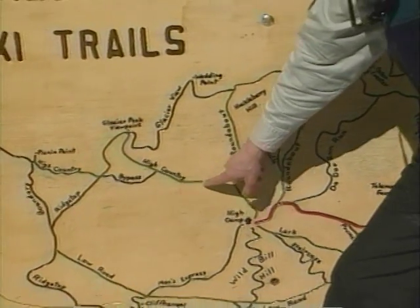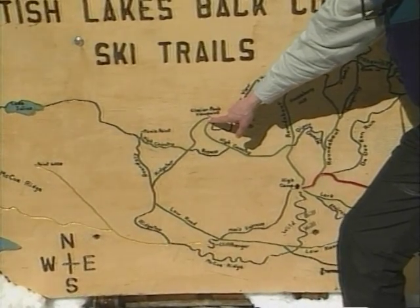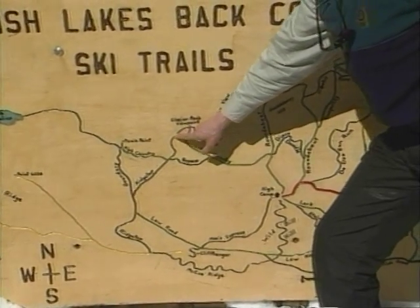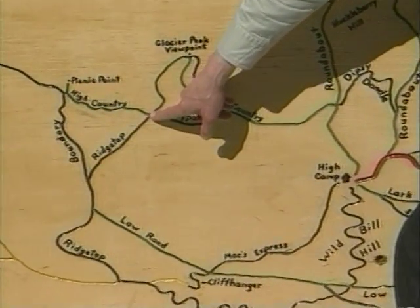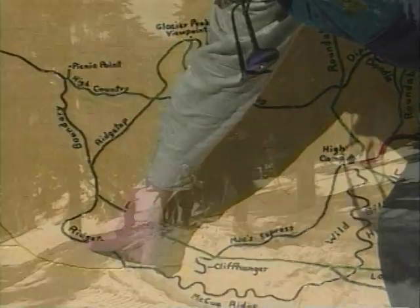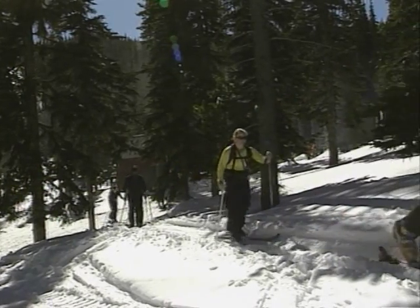We're going to be coming up to a point that we've long ago named Glacier Peak Viewpoint. When we get there, we hope that Glacier Peak, which I think is the 4th highest peak in the state, will be out for us. And from there, we're going to go a little bit further on that route, and then we're going to jump on what is in the summer a hiking trail. We call it the Ridgetop Trail, and it's going to take us on up through the trees primarily. We're going to gain up to 6,000 feet, so a net vertical gain of 1,000 feet.